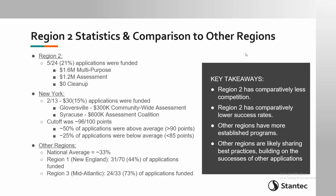In Region 2, for the 2019 grant competition, there were actually 27 applications, but 3 of them did not pass the threshold criteria and didn't receive a formal score. Of the 24 applications that did pass the threshold criteria, only 5 of them were funded. There was $1.6 million of multi-purpose grants awarded, 2 of them $800,000 each in New Jersey. And then there's $1.2 million in the region awarded of assessment grants. 2 of those were in New York State and 1 in Puerto Rico. There were no cleanup grant applications awarded in Region 2 in 2019.